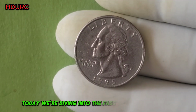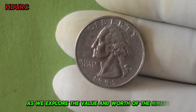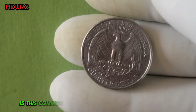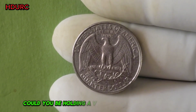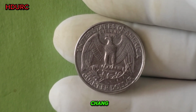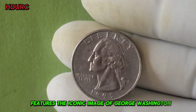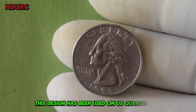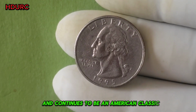Today, we're diving into the fascinating world of coin collecting as we explore the value and worth of the 1995 United States quarter dollar. Is this common coin worth more than 25 cents? Could you be holding a valuable piece in your pocket change? Let's find out. The 1995 quarter features the iconic image of George Washington on the obverse side. This design has been used on U.S. quarters since 1932 and continues to be an American classic.